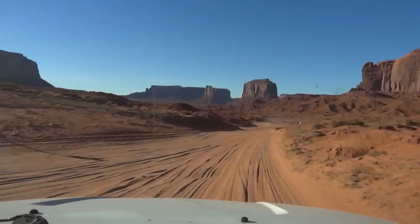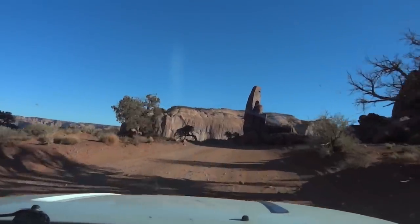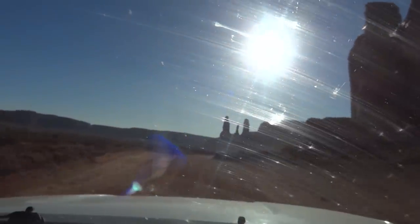There are only 2 viewpoints left. The window can be seen from the road, but there's a better view of the mitten between the two buttes at the end of a short walking trail. The last viewpoint is called the Thumb. Shortly after the Thumb, the path joins the main two-way road back to the parking lot.